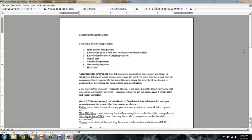So for our management lecture notes, I've chosen to use the Word document that you all have to print out. In order to manage our horses, our goal must be to maintain a healthy, happy horse. And there are 7 different things that we need to do in order to maintain that happy, healthy horse.